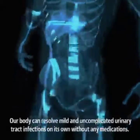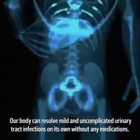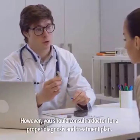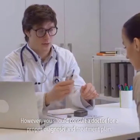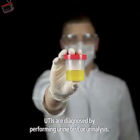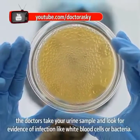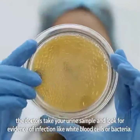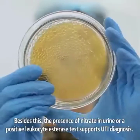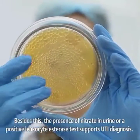Our body can resolve mild and uncomplicated urinary tract infections on its own without any medications. However, you should consult a doctor for a proper diagnosis and treatment plan. UTIs are diagnosed by performing urine tests or a urinalysis. With this test's help, the doctors take your urine sample and look for evidence of infection like white blood cells or bacteria. Besides this, the presence of nitrate in urine or a positive leukocyte esterase test supports UTI diagnosis.